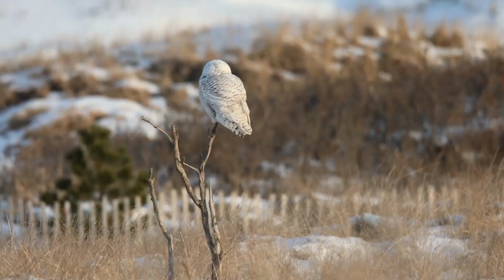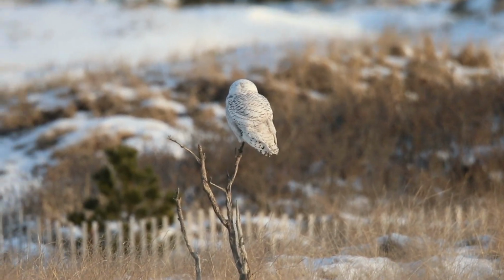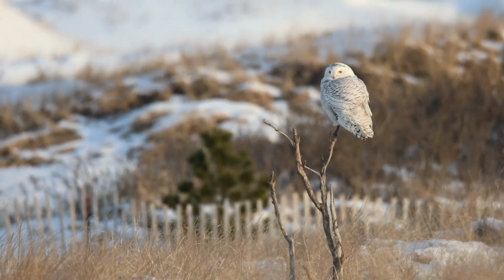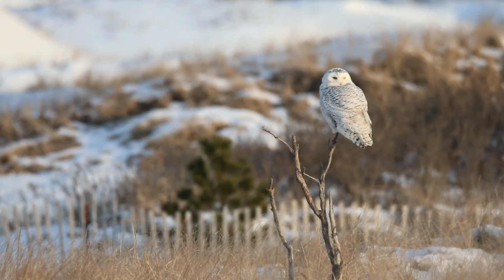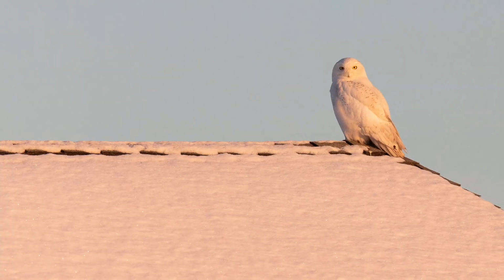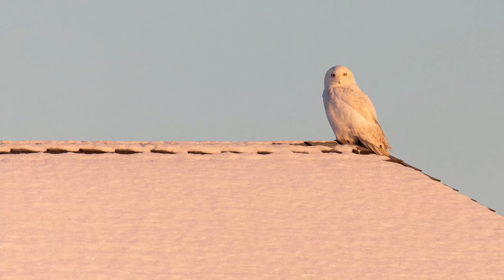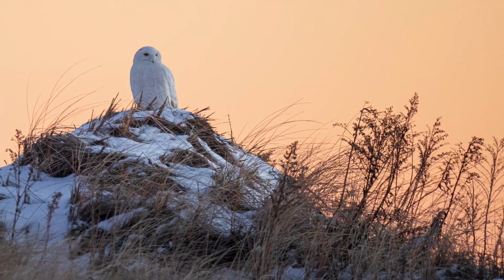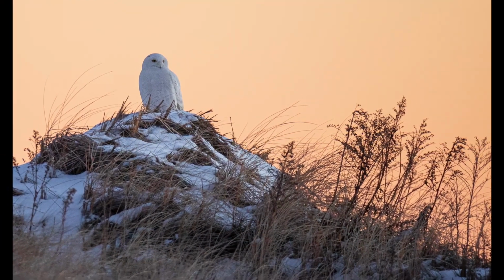The other way to tell the difference is the size. Like most other owl species, males are actually smaller than females. But since snowies are loners this time of year, you won't see them next to each other to make that comparison. This snowy was the only one out of dozens I have observed in New England that I can fairly confidently say was a male.